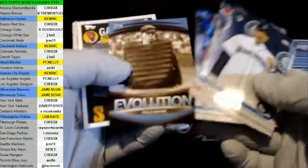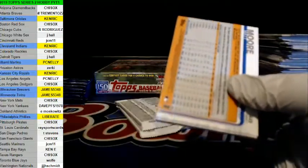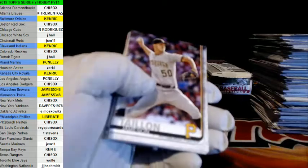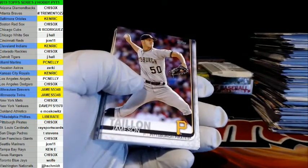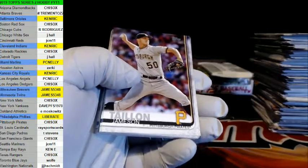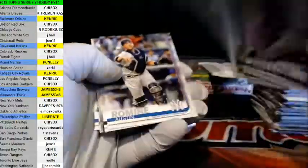Kikuchi! Evolution Technology Field Uniform. And Randy Johnson, Gary V. Gary V be tripping. Oh yeah, Trout's got the dual autos. I know that. Joe Morgan.